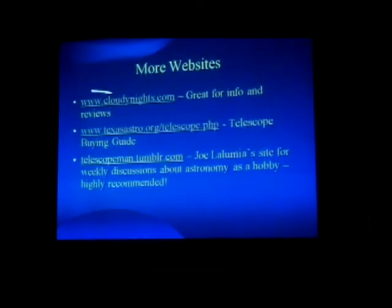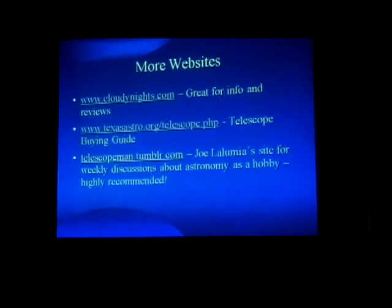Cloudynights.com. Do not buy things from cloudynights.com unless you really, really, really know what you're doing. But it's a wonderful international community of amateur astronomers that you can get wonderful information and reviews. You can talk until 5 o'clock in the morning with these people on the web forums about everything astronomy. And there's some fantastic people on there. You can talk to people in Ireland. You can talk to people in California. And I don't know how many members they have, but I'm assuming it's in the tens of thousands, if not more.